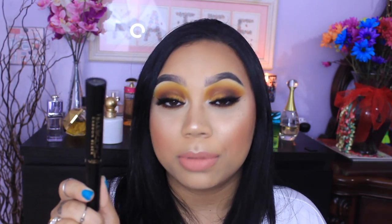So I've been on the hunt for a drugstore one, and I figure where else to look but L'Oreal Telescopic Carbon Black. Everybody is obsessed with this, and I am one of those people now. Add me to the list. This mascara is so good. It's very different from the Too Faced Better Than Sex. I find that this one is better at lengthening and separating, and the Too Faced is, I think, a little bit better for volume, but it is so good.